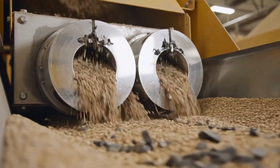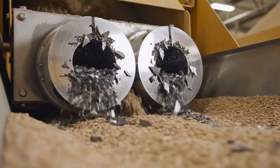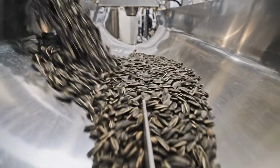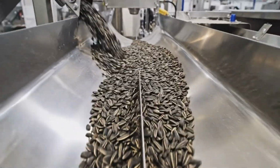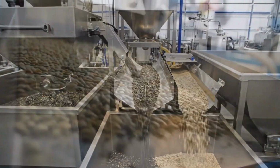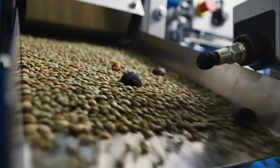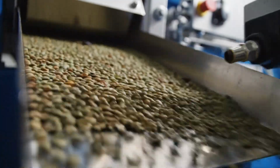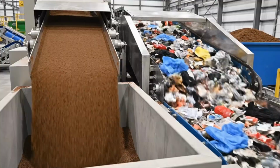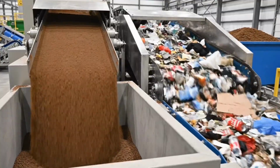Next, the flow passes over rare earth magnets to catch any ferrous metal from the farm machinery. Gravity separators help sort the seeds by weight, keeping only the plump, oil-rich ones. High-speed cameras scan every individual seed. If it sees a black, discolored, or foreign seed, it fires. This ensures 99.9% purity, a requirement for the American market.